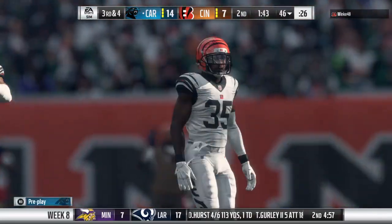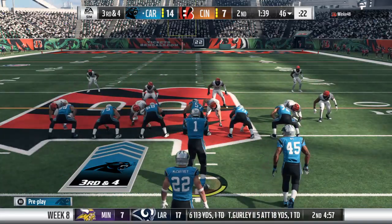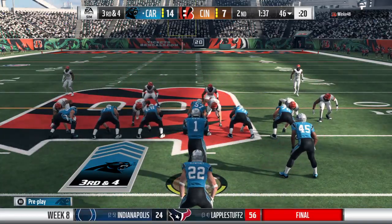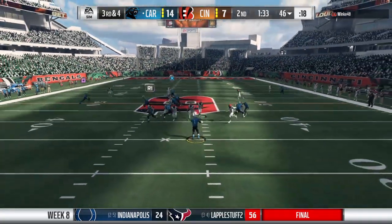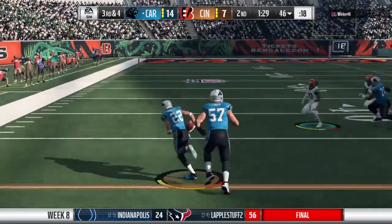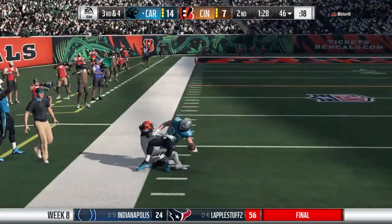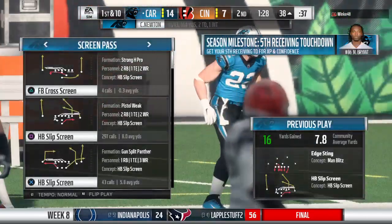The Panthers on third down. They've been okay, 2 for 3 thus far. This is 3rd and 4. Here's Newton. They'll set up the screen to McCaffrey. And some room to maneuver. And that one good for 16 yards and a first.